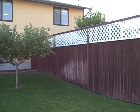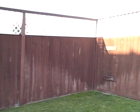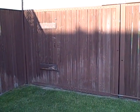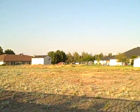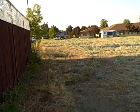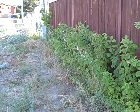Upper bedrooms up there. Kitchen right there. And then around the back here, we actually have a gate built in to the fence, so you can just walk right outside. This back field is 1 acre. It belongs to the Lutheran church over here. And then we have a retirement community over here to our north. Both very quiet neighbors.